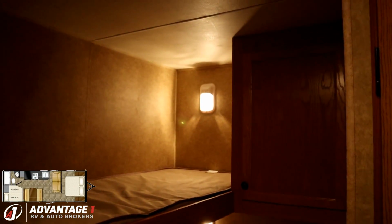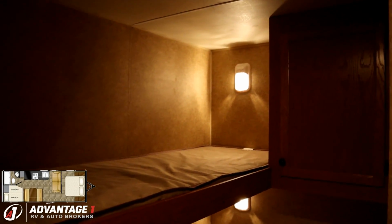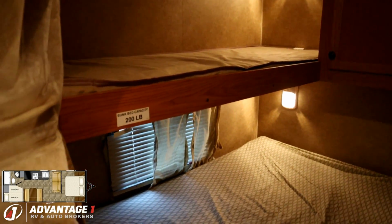This is a corner what I'm going to call Jack and Jill bunk. Not an official industry term, just something I've always used. Single bunk over a double bunk.